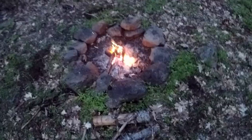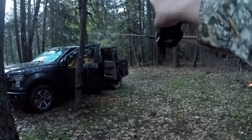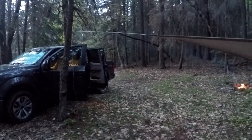Good morning. It's the second morning of the hunt, and I'm up nice and early. Got just a tiny little fire. I'm gonna let that die down. I'm gonna head out to a new area today, southeast of the camp. It looks really, really promising.